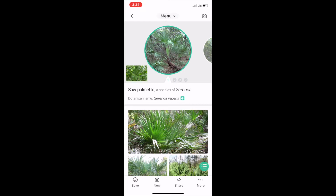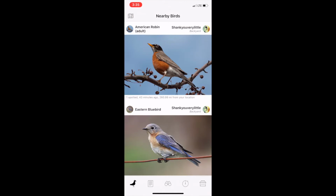And then once you take the picture, it will begin identifying it. And it tells me that this is a saw palmetto. And I know that saw palmettos grow in sandy regions, which is why it grows and thrives here in the sandhill. There are also apps that you can get to help you identify birds. This one that I have on my phone is called Smart Bird ID. And all you have to do is record some of the sounds that the bird makes, and it will help you identify the birds that you have in your backyard as well.